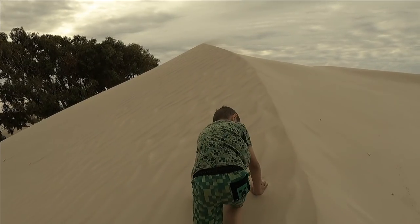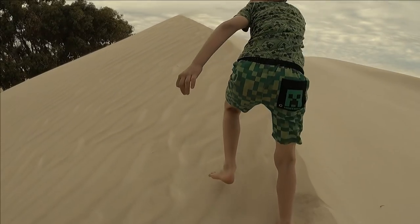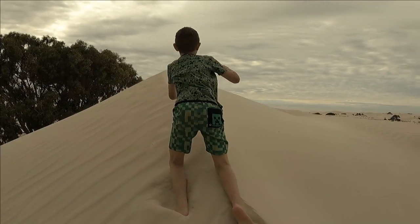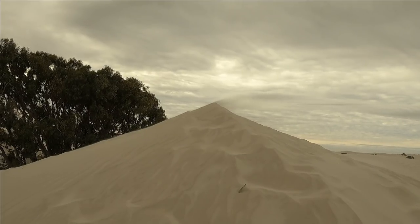So we're just on this little peninsula and there's a loop road you can do. I'll put it in. There's some cool stuff to see, and one of it is the sand dunes. We've done the Simpson Desert, Moreton Island, Fraser Island, but these sand dunes, wow, they are something else.